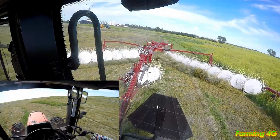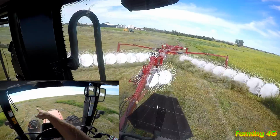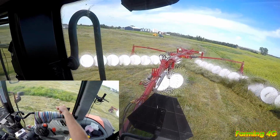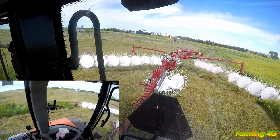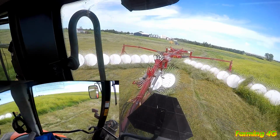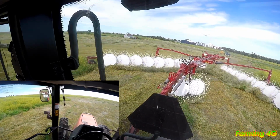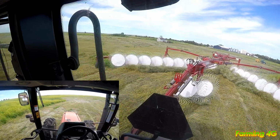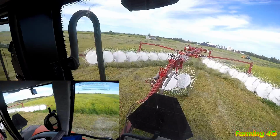So we mowed a lot more than what we usually do. We've never mowed this out here before because, well, rocks. You gotta cross some hills here in order to get access to it. So this is something that can't be rushed. But well, I was saying, we took our time mowing. That was a day of mowing, pretty much.